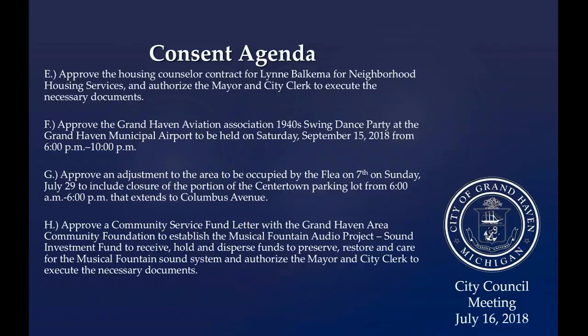To approve a community service fund letter with the Grand Haven Area Community Foundation to establish a musical fountain audio project, sound investment fund to receive, hold, and disperse funds to preserve, restore, and care for the musical fountain sound system, and authorize the mayor and city clerk to execute the necessary documents.